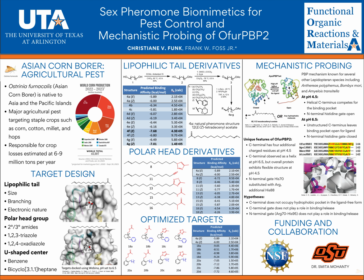These have all been made and are in the process of having the binding studies done in Dr. Smita Mohanty's lab. So we're waiting on data from this series. But based on the docking studies, they're predicted to have pretty similar affinity compared to the natural pheromone. So the data we receive back from the binding assays will really help us determine how good a predictor this method is.